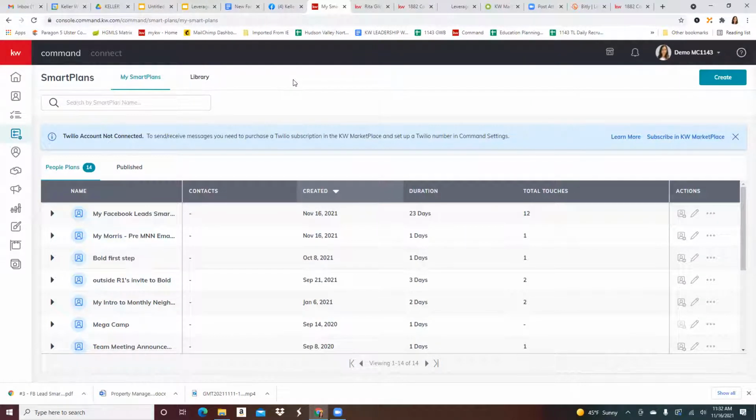So farming in areas is when you do strategic mailings out to a particular area over and over and over again, so that people understand that you are the agent that sells real estate there. The key to that is consistency. If you send out one postcard and then go, postcards don't work, you're right. One postcard doesn't work. You need to send out multiple postcards over time. And so the key with marketing is consistency.